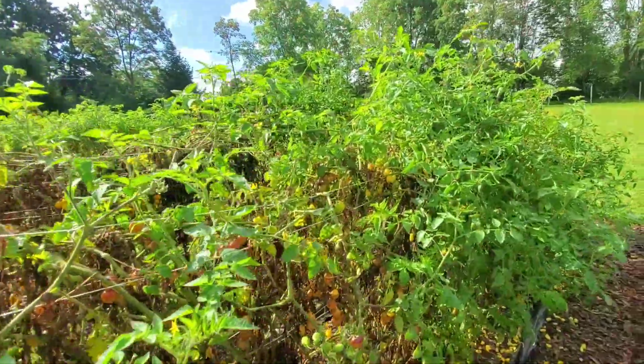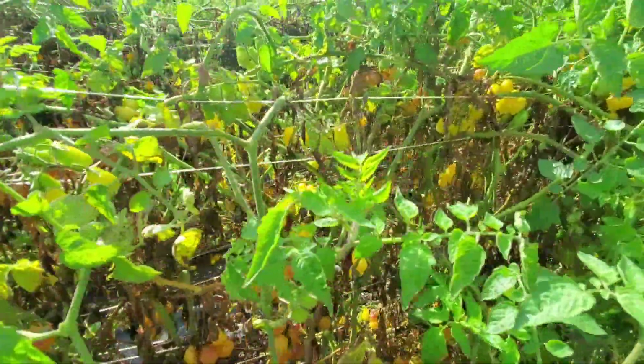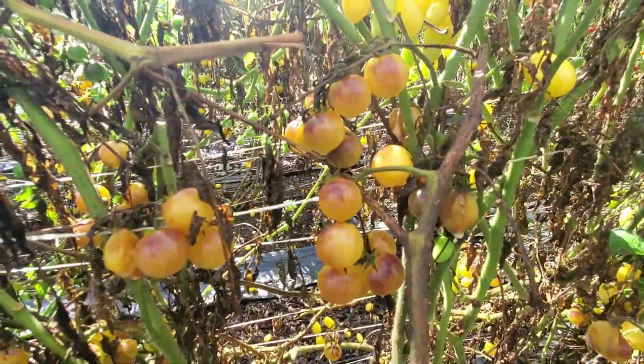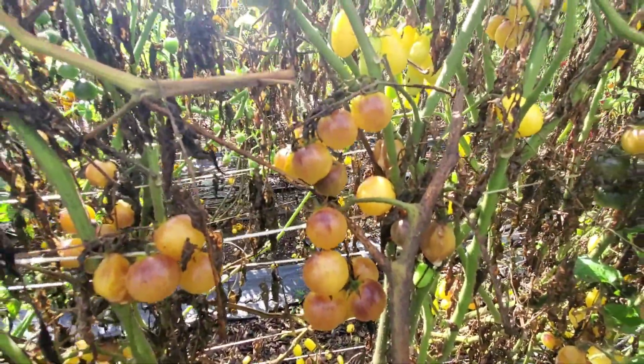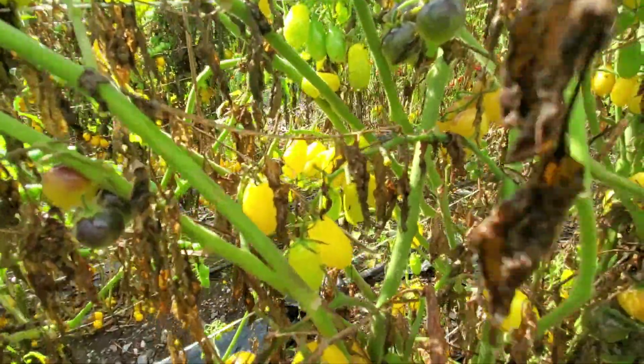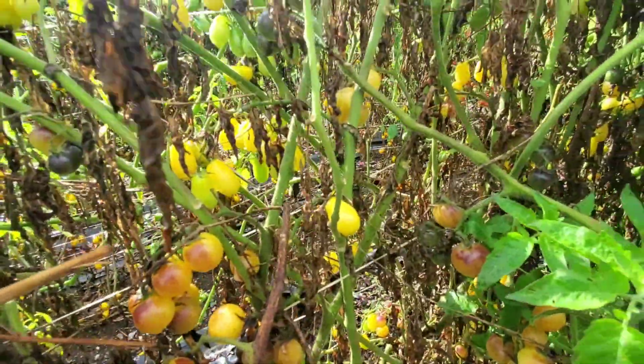The one that's interesting one is Clutch. So let me get to this one. It's a yellow with a little bit of purple. Super sweet tomato. Right next to it is a yellow grape.